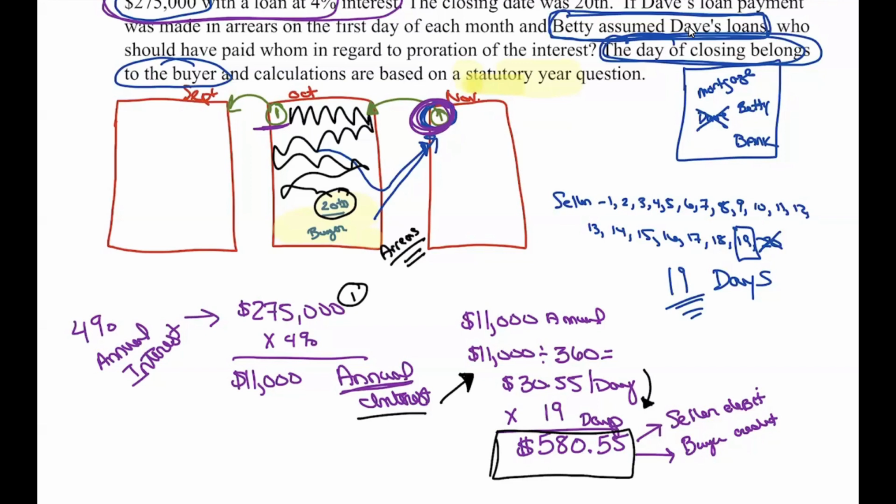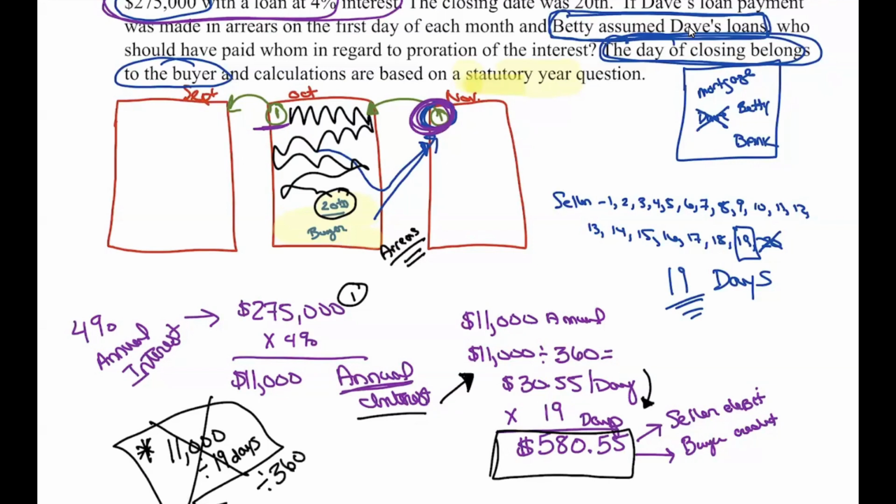Well, you did that, but what you did is you took the 11,000 and you divided by 19. Why was that wrong? Why did we not divide? Because that's the interest, that's just the annual interest. We still need to figure out what that is per day. And so we actually needed to divide it by 360.